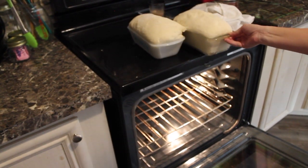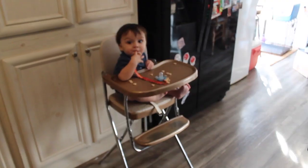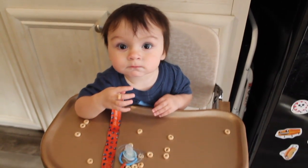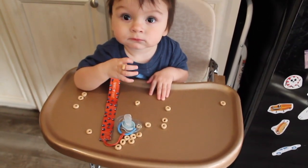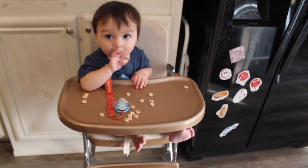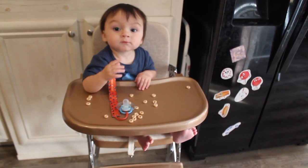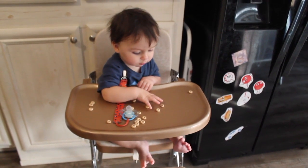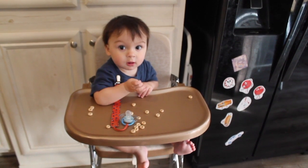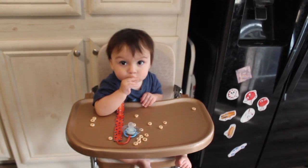Oops, sorry guys. I'm sure I didn't show you guys my super cute little baking assistant right here. That would be Butter. That's Poppy. He is a Cheerio monster. What are you doing, hey? You gonna share Cheerios? You got Cheerios? Uh-huh. You like Cheerios.